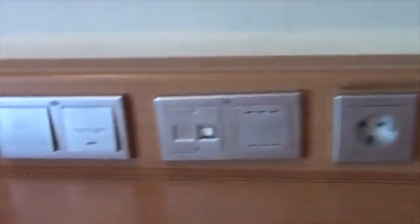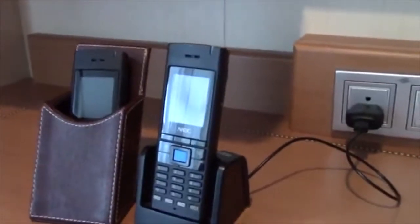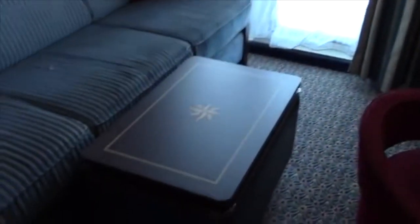You have your electrical outlets for your phones, so you need those while you're out. Three more really nice deep drawers with a hairdryer. Up top you have a really nice extra storage space. Here you have your couch that turns into a bunk, and then your bunk that comes down, as well as a small coffee table that you can enjoy when you have room service.